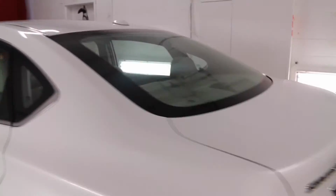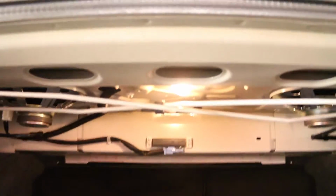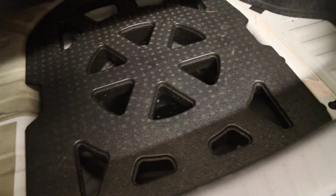This vehicle has a rear defogger and remote trunk release. It has a carpeted trunk area with trunk lighting, an inside mounted spare tire, and emergency interior trunk release.